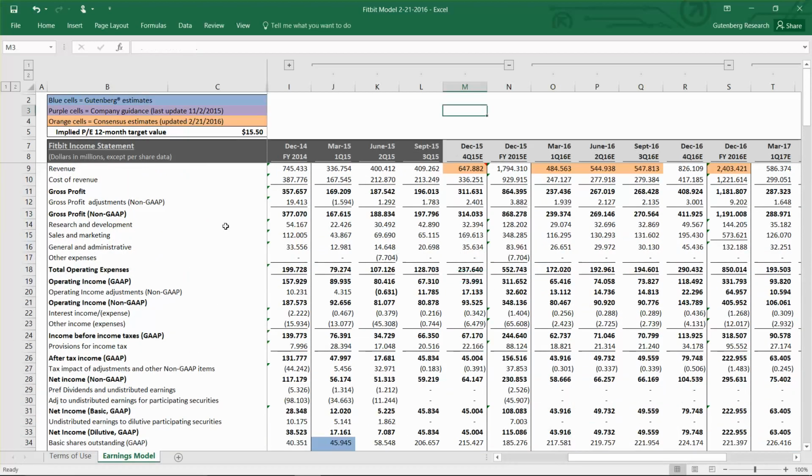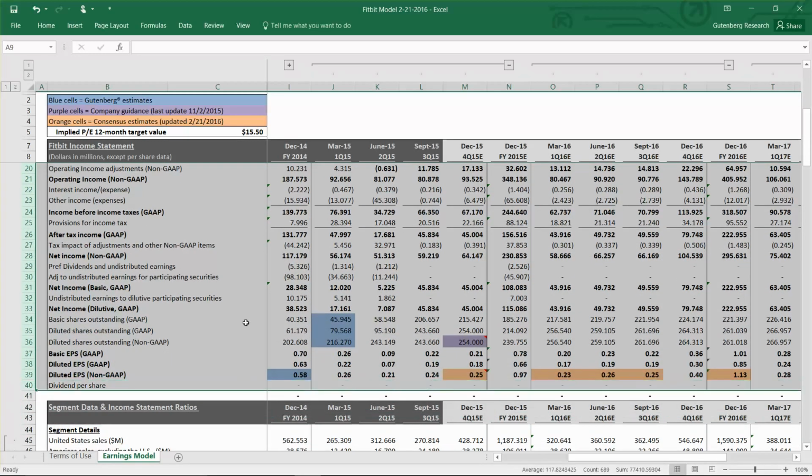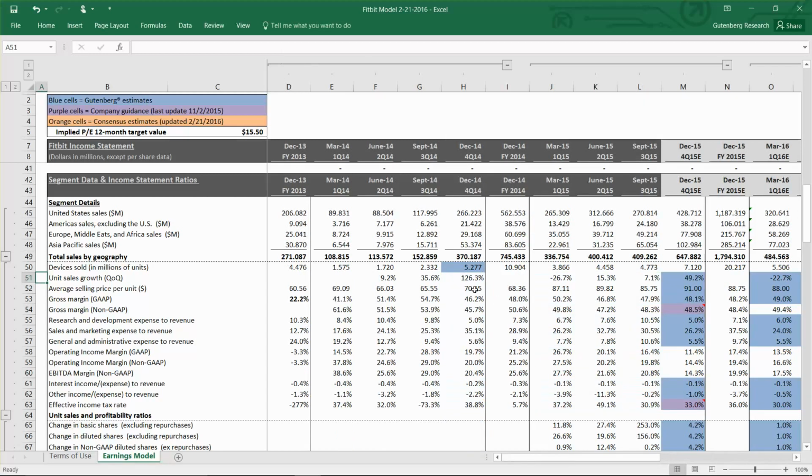So just so you can see how this model works, we model the income statement on a GAAP and non-GAAP basis. Below that, we have segment details. The breakdown between region is just done based on prior quarter's percentage of each region's sales. And the sales are generated by using a unit growth rate and applying it to last quarter. So you can see we have a 49% growth rate for the fourth quarter, which is consistent with historic results. Just expand here to see history. And you can see there was a huge increase as they were ramping their products in the fourth quarter. I think that'll be a little bit more muted this quarter.